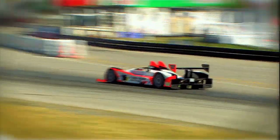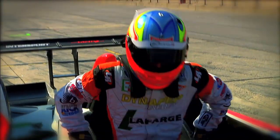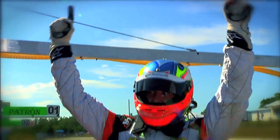I'm super excited. It's the next round. It's the only Canadian stop on the schedule for us in the American Le Mans Series. I love the track. It really tests a driver, and there's nothing like it anymore. It's a lot of fun, especially in a prototype. You really get to feel what these machines can do. It is like the best roller coaster ride you've ever been on in your life.